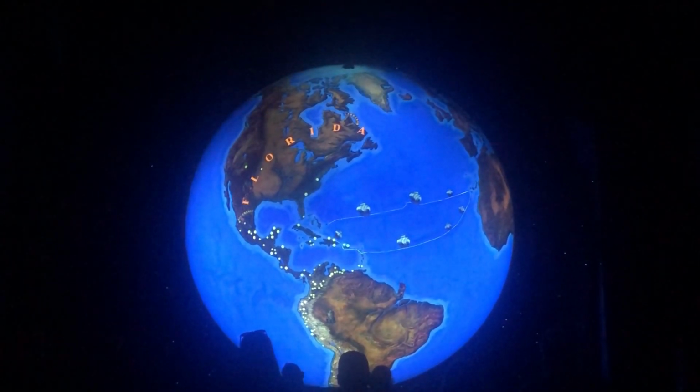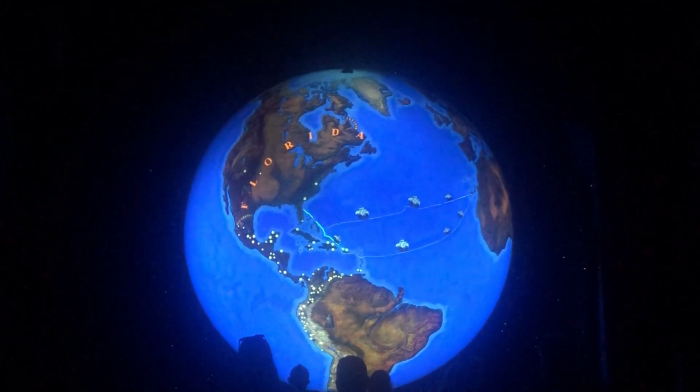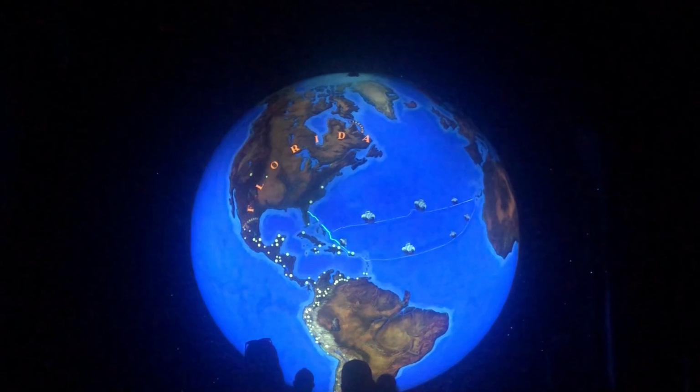Another famous voyage in American history was that of Ponce de Leon in 1513, when he anchored his 3 ships within sight of present-day St. Augustine. So what did you think of the Discovery Globe?